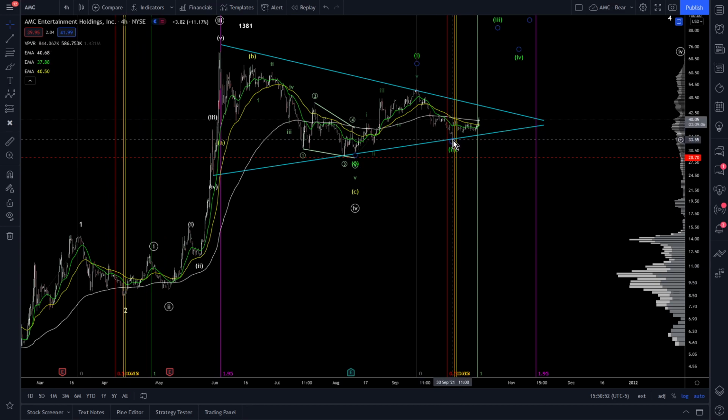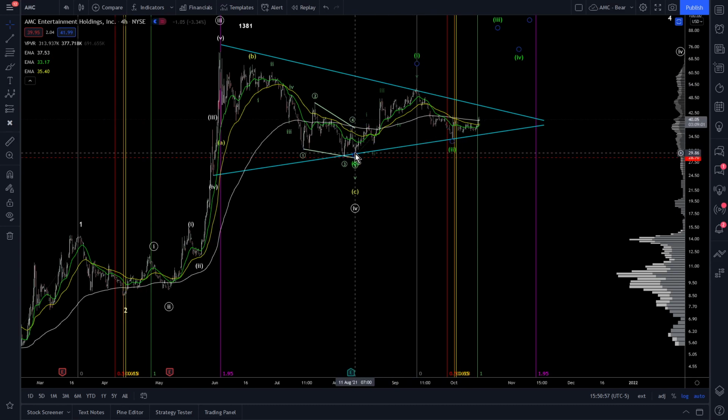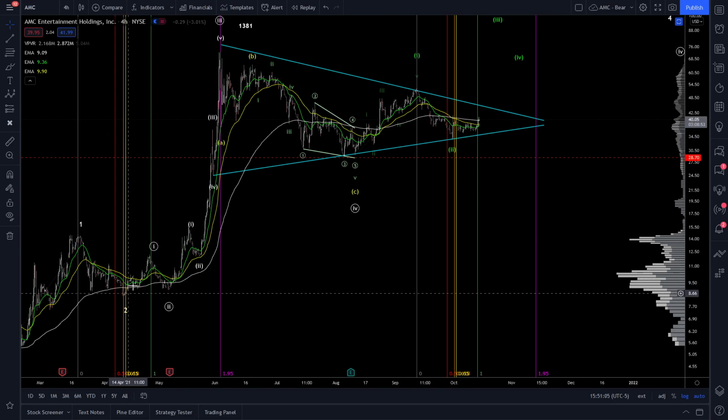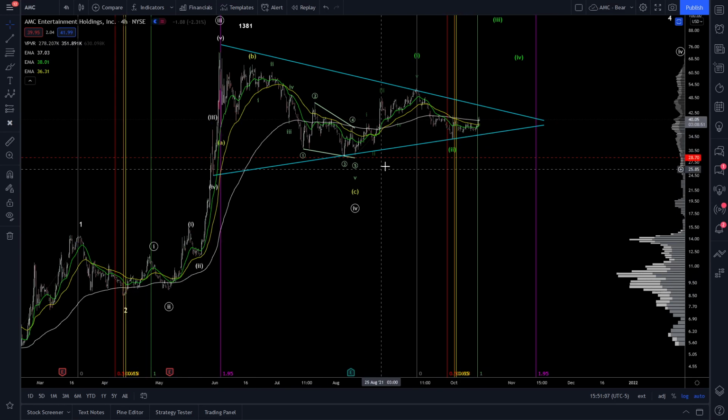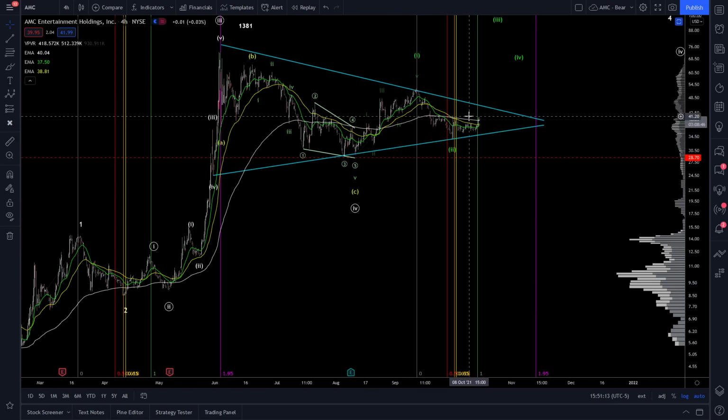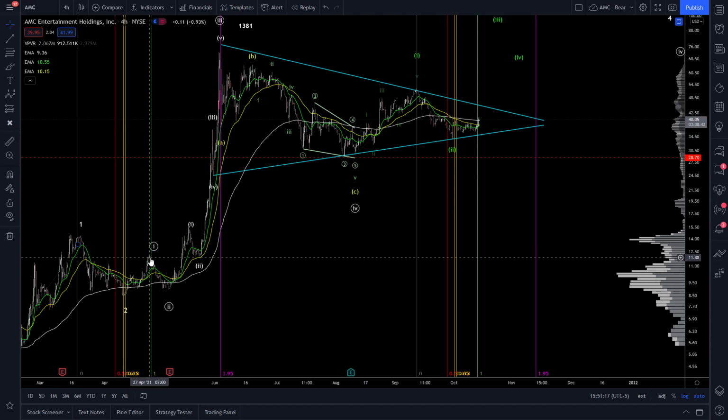We're at the golden zone, and so what I've done here is I've measured from the low, right, so the end of the ending diagonal to the top of the high, and I'm projecting out. So right at the golden zone, we get that big move up, pulls back, big move up, pulls back. Now that we're at this green line, which is the 100% time projection, we're moving up again. We moved up again right around the green line.